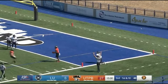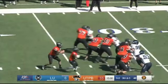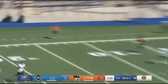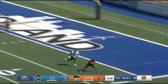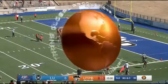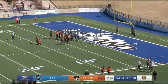Balin Ware with the second score of the season. First of the game, just waited on the ball, dropped in his lap. Falcons on the board, opening play of the second half. You can see he's just running alone here. So that's a safety or the corner. That's their corner, and East Tibbs not getting in coverage there.